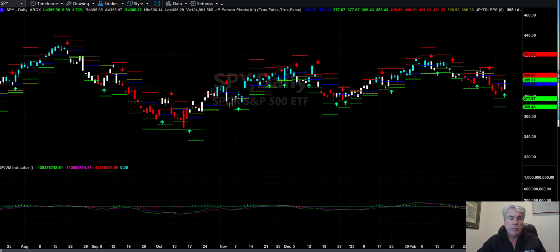We're hosting a 3-day workshop next week for many of you who want to understand more about what is specifically on this chart. These are PPS indicators, Pearson's pivots, a special volume indicator.